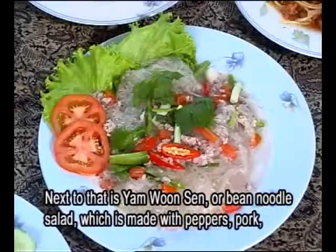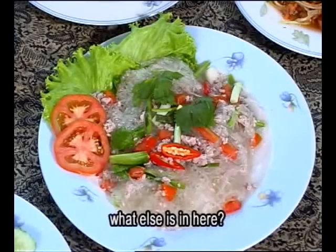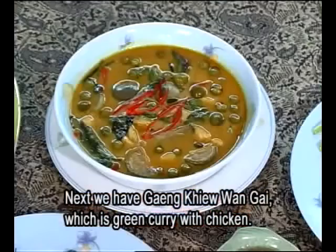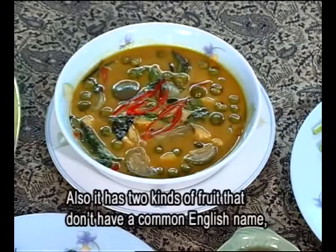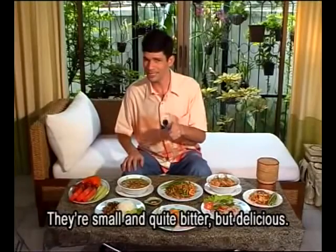Next to that is yam woon sen, or bean noodle salad, which is made with peppers, pork. What else is in here? Tomatoes, some celery leaves. It's very spicy. Next, we have gaeng keow wan gai, which is green curry with chicken. Green curry with chicken has chicken, coconut milk, curry paste, and sweet basil. Also, it has two kinds of fruit that don't have a common English name, but they're related to the eggplant. They're very small and quite bitter, but delicious.